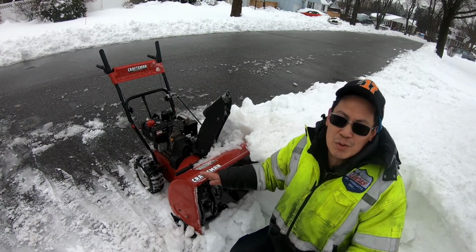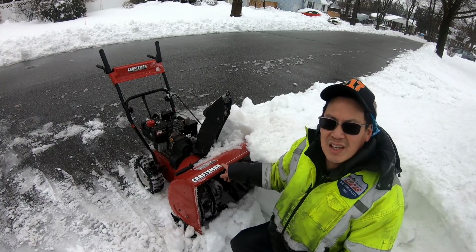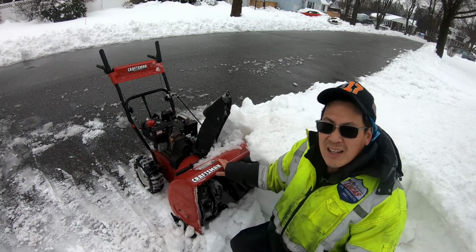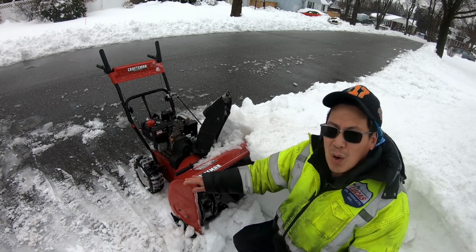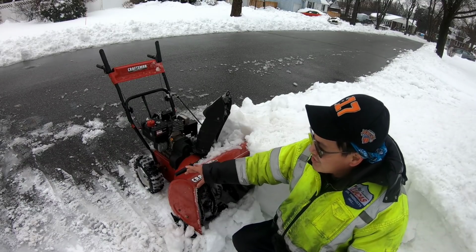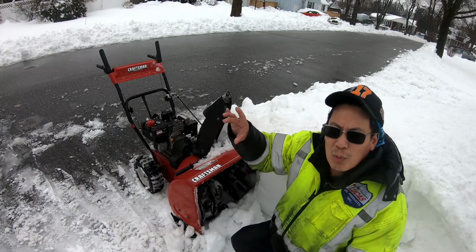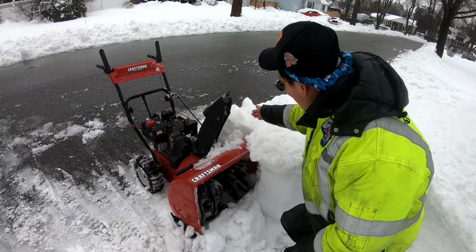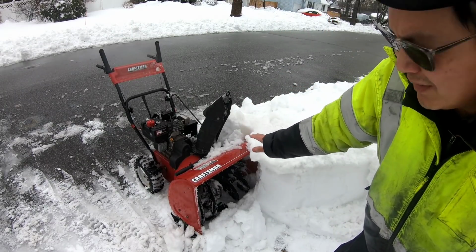Clogged up a few times, which is expected. The impeller modification that this thing has really helps it out a lot. If you didn't have this modification, it would clog up a lot more. The reason why some of the snowblowers you see have these drift guides, these long metal rods that stick up on the sides, right? That is to cut the top part where it's higher than the bucket level.